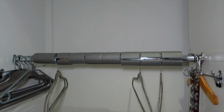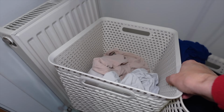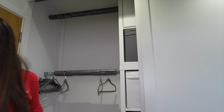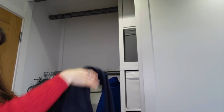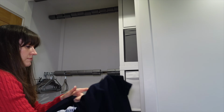And now we can hang up some stuff in this area. And I've got 2 baskets of clean, damp washing that needs to get hung up because it is not tumble dryable. Now you might wonder, what are those funny grey thingies? That was one of my husband's ideas, which is one of his better ideas. I quite like this idea. And it's to separate out the clothing.